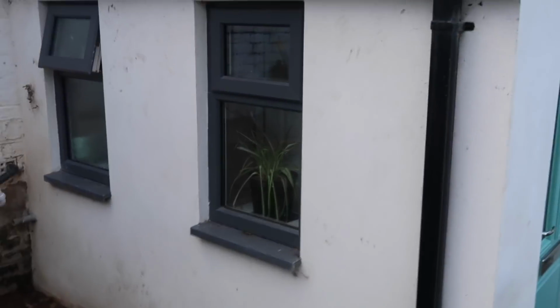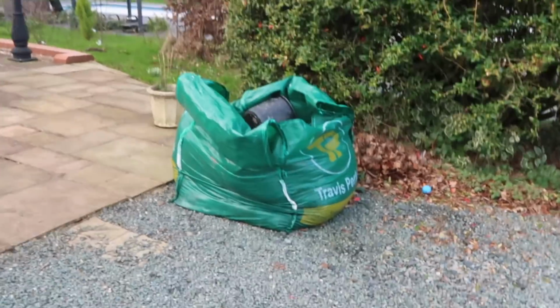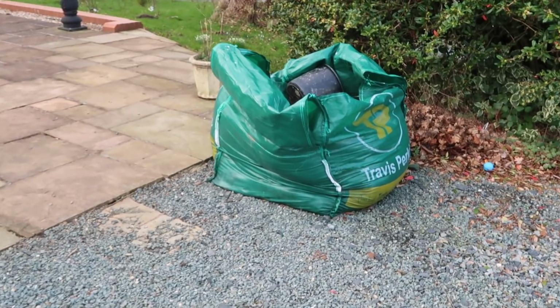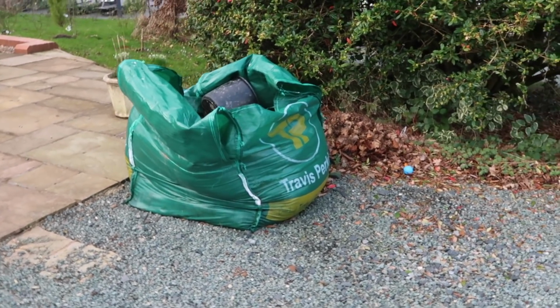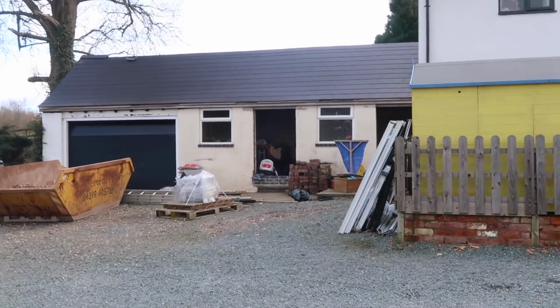This is my mum's little porch. It's so lovely, look. It's sort of like living in a construction zone part of the time. I mean, there's a big thing of sand there. My son-in-law is working very, very hard.